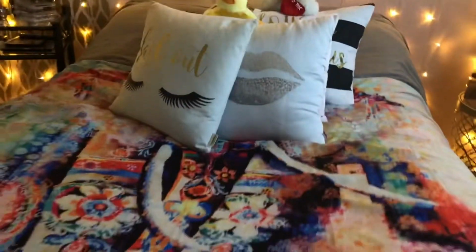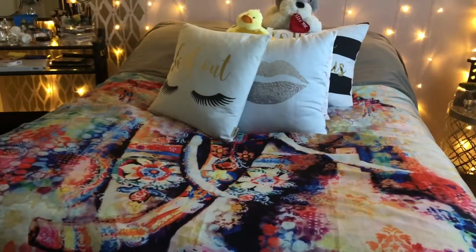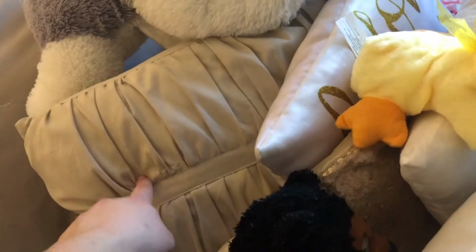Let's get that shot right there. On my bed, I have a tapestry I got for Christmas. I have my sister's old comforter and like a quilt thing. And then my pillows are underneath with my sheets and stuff. And then my pillows, these are pillowcases except for this one. This one is from my mom's old bed thingy, whatever. But all these are pillowcases with old couch pillows.